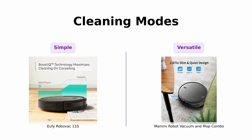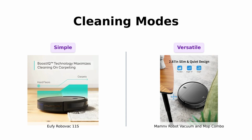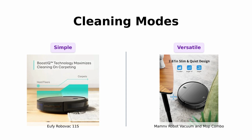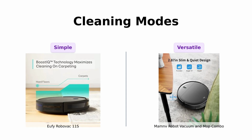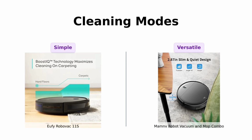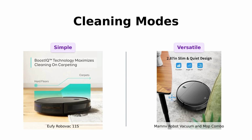Finally, let's talk cleaning modes. Eufy has a simple approach, effective but basic. Mopping offers 4 high-efficiency cleaning modes: Auto, Spot, Edge, and Zigzag. Reviewers appreciate Mopping's versatility in handling different cleaning tasks. Mopping wins this round too, ready for any mess you throw at it.